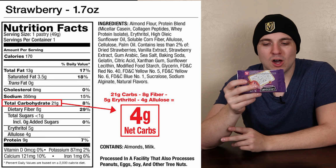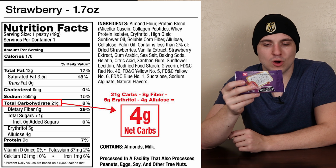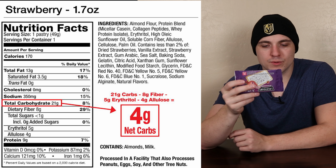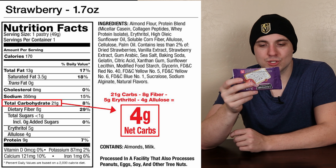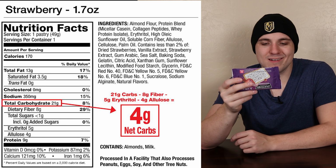So we have 170 calories, 13 grams of fat, 21 total carbs, of which 8 are fiber, 5 are erythritol, and 4 are allulose. So that puts us at 4 net carbs per pastry, and there are 9 grams of protein.